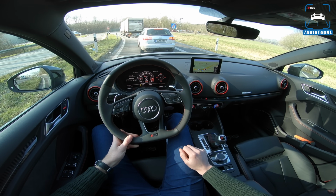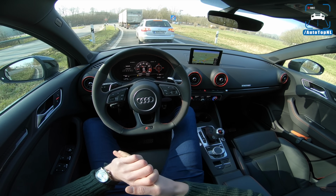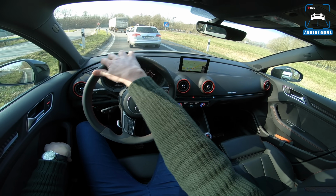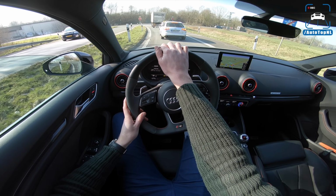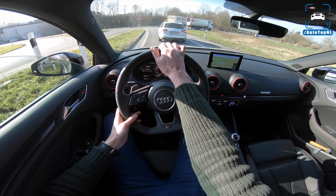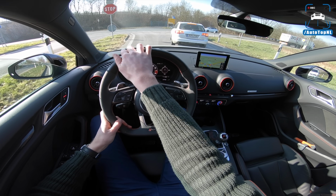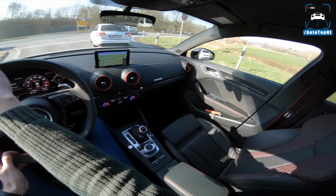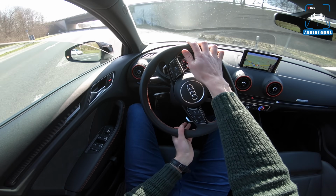Hello, doggy. Yeah, and of course, when you drive this car normally just around town with those exhaust valves opened in sport mode, in dynamic mode, it just sounds so good. It's so messy and burbly, and yeah, I love it. I really hope the next RS3 will also have a 5-cylinder, but I'm not so sure.